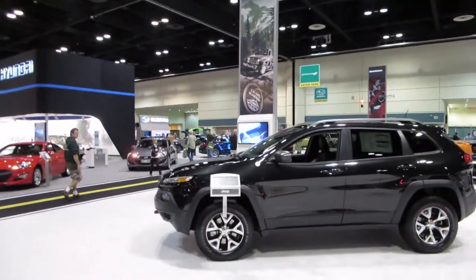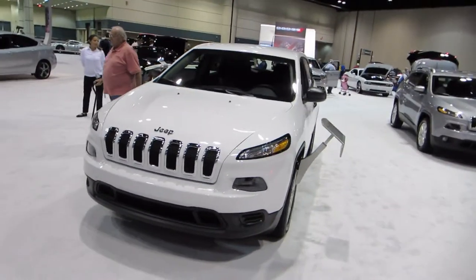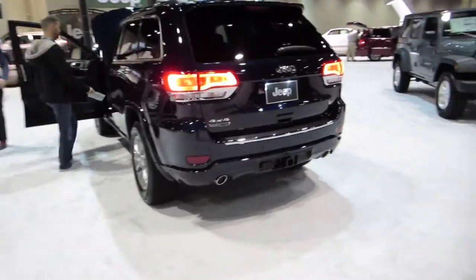It's the Cherokee. I'm not a fan of that one. It's the one that they showed me a second ago. I'm just not a fan of it. It's got weird looking headlights and it's front wheel drive. I mean, it's not a Jeep in my opinion.